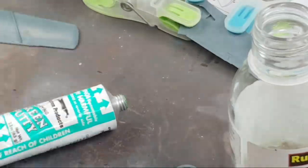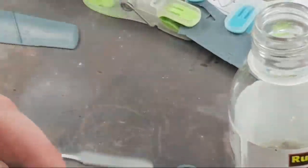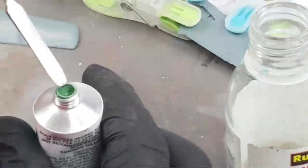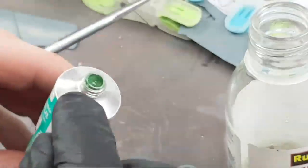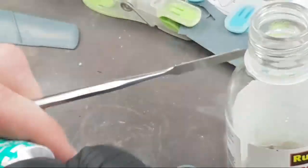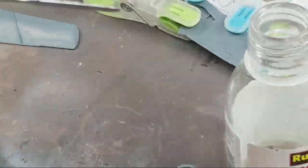What I also like to do is, because these do dry up, normally around the lid area, I dip in, and that little blob on the end of the spatula keeps that nice and liquid and stops them from drying up so quickly. It just keeps them nice and moist. So let's put that away. I'll probably have to clean my spatula a little bit again. There we go.